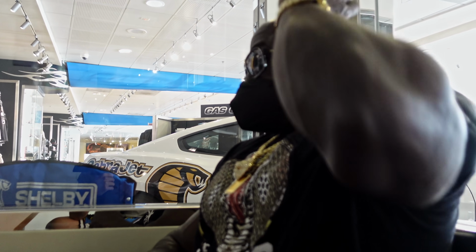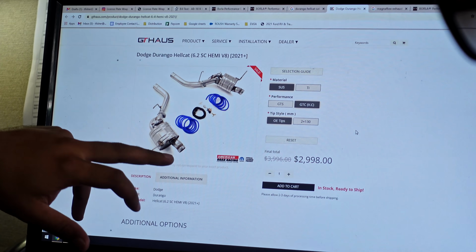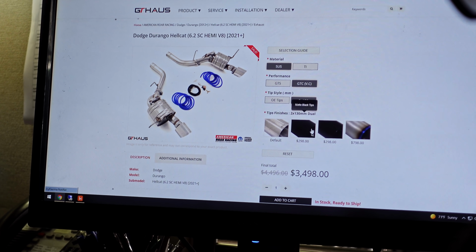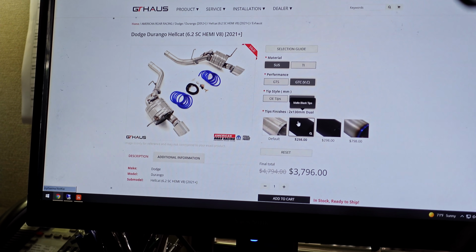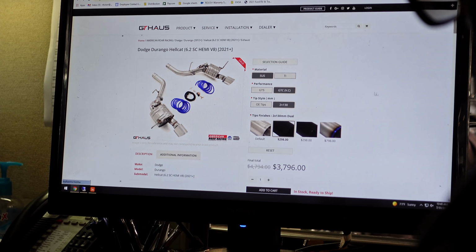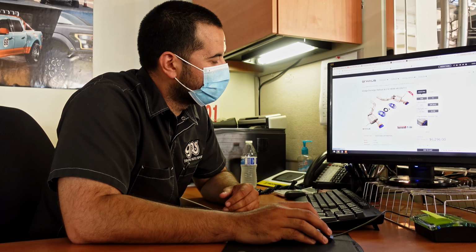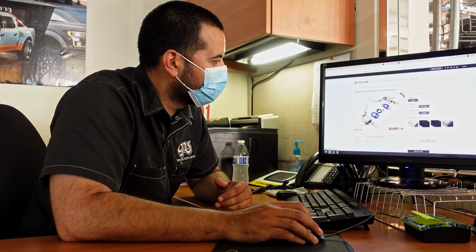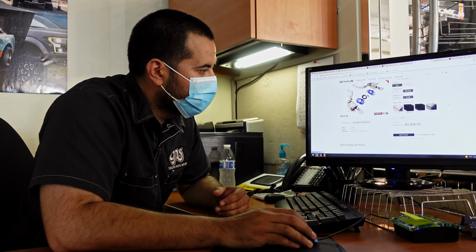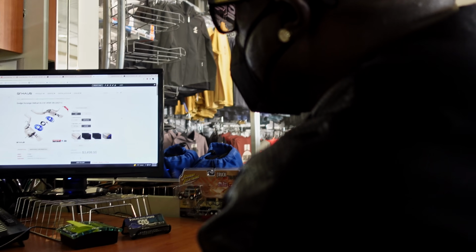Let's see what we can do here. You can add this guy right here. And then you could either use the factory tips or they have their own tips. We can get them in matte black or gloss black. Yeah, I would do the matte black. They even have an option for stainless or titanium. I would imagine the stainless would be the most efficient. So I'd like to reach out to this company, see what they say, and then I can get back to you on it. Okay. If that's all right with you. Yeah.